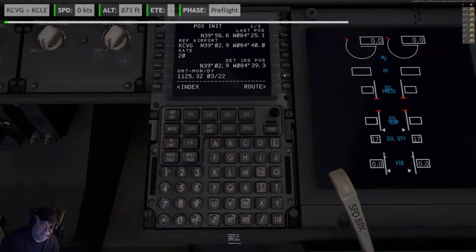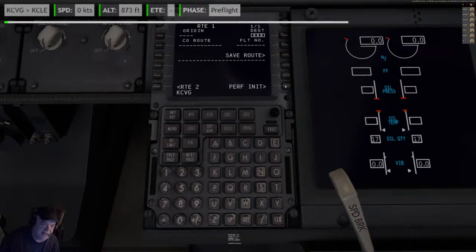There we go. Go to the route page, our origin, KCVG, our destination, KCLE, Cleveland, Ohio, the home of the Rock and Roll Hall of Fame. Next page is for our route. Our route is very simple.